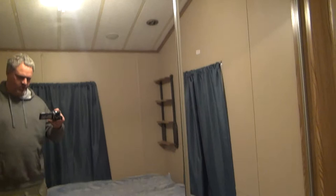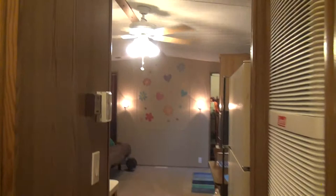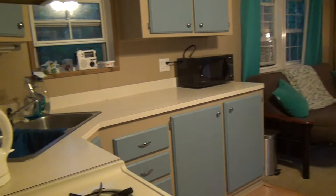And then this takes you to the master bedroom, where you basically have a queen size bed. Lots of additional storage in the sliding drawers here. And additional storage here. So it's a three bedroom with this master bedroom, the kids' room at the end, the futon that pulls out, and the kitchen area.